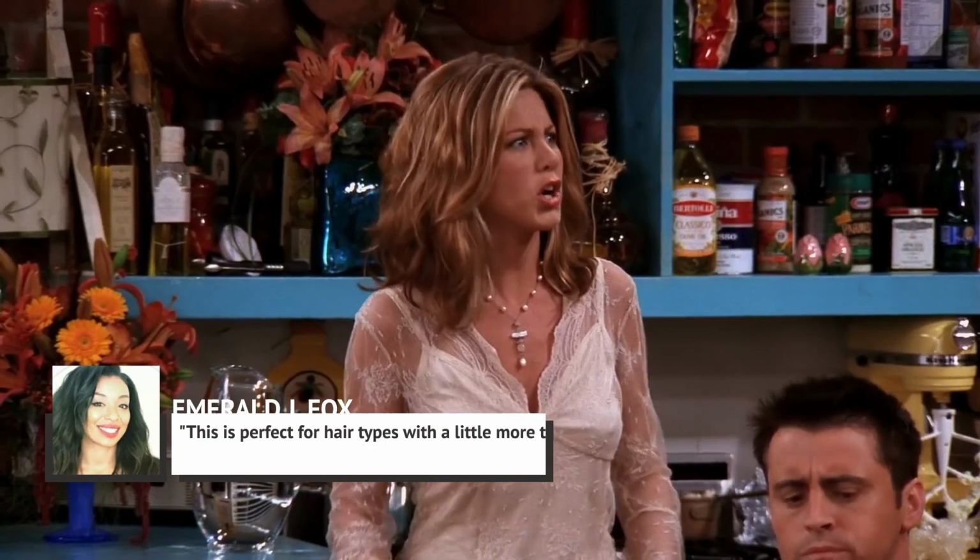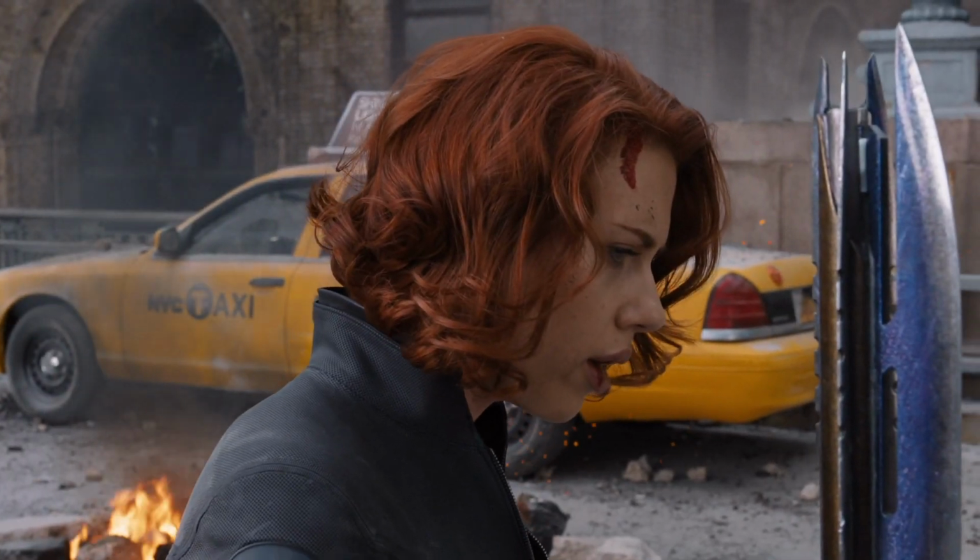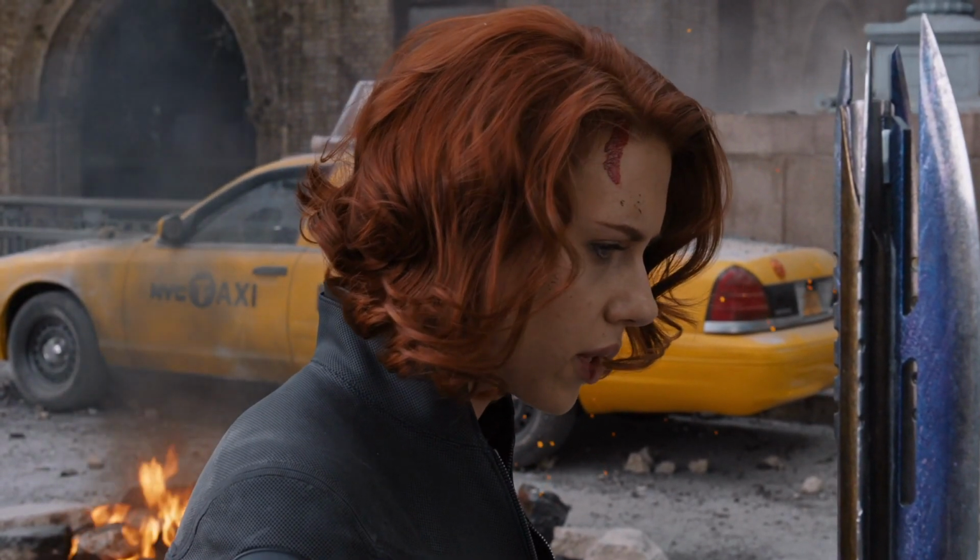The loose lob is an especially great fit for those who don't have straight hair. Fox told the list this is perfect for hair types with a little more texture. However, you will want to ask your stylist to remove any excess weight from your hair. Adding fringe will add style, but Fox recommends consulting your stylist to make certain this cut will be the right fit for both your hair texture and lifestyle.